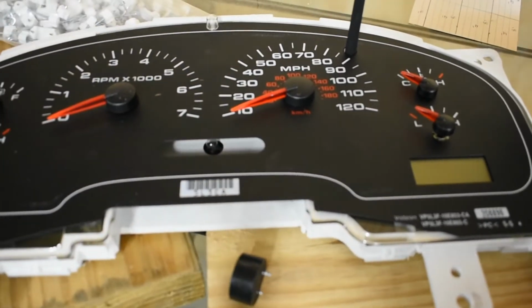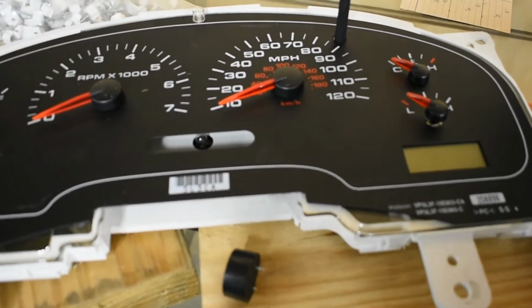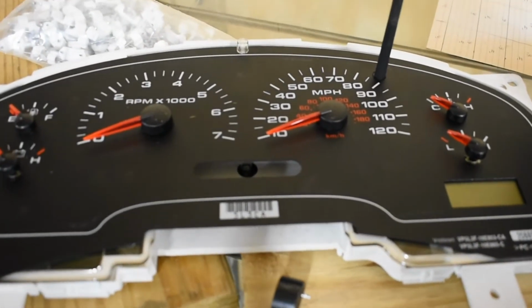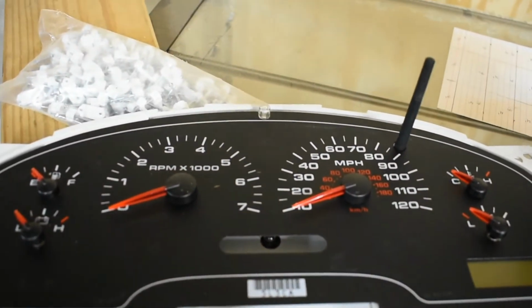And sometimes, if I have something heavy on the seat, it'll think there's a passenger, and it'll just ding and ding. So that is annoying in itself.